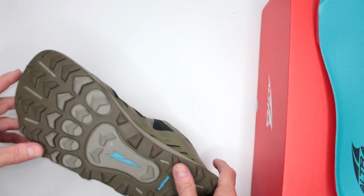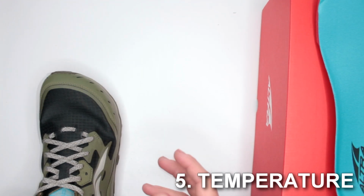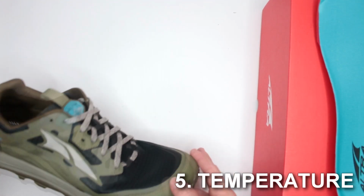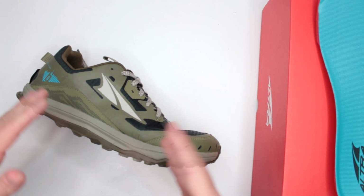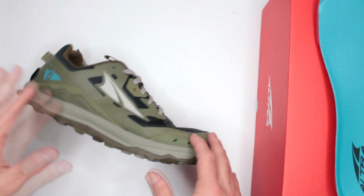Okay, done with that. Let's move on to criteria number 5 really quickly. Temperature. So obviously, no point to talk about cold temperatures, but for hot temperatures, excellent shoe, no sweating at all, very nice, very breathable.